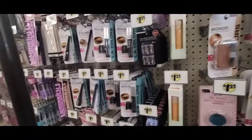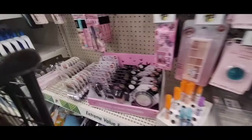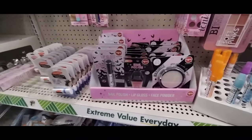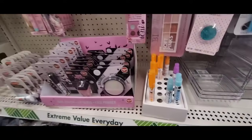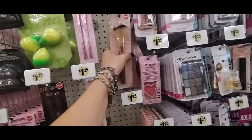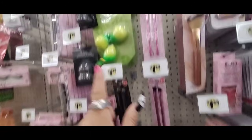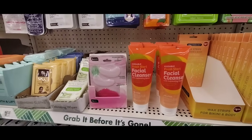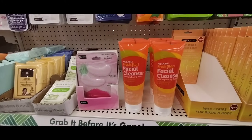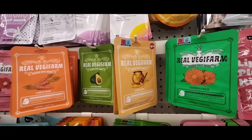And let's see. We also have the stackable organizing drawers. And then I did show these to you guys before, and this is the nail polish, lip gloss, and face powder. And they still have the Halloween. They have the hand sanitizers, the sprays. And then they also have more of the brushes. And then they also have the eye brushes as well in black and pink. More of the blenders. And then we also have the facial cleanser. Love that by Kiss. And then we also have the broccoli mask. The honey mask.